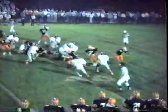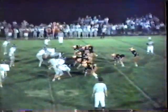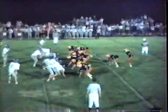Daniel Stiles on the kickoff of the team. Good pulling ball player, John Rowan hanging on a quarterback sneak. And he picks up the first down. Fumble on the play, and the other player picks it up. And they're going all the way. That run by Brett Wise.